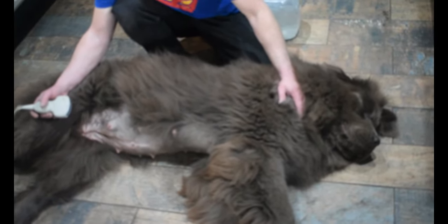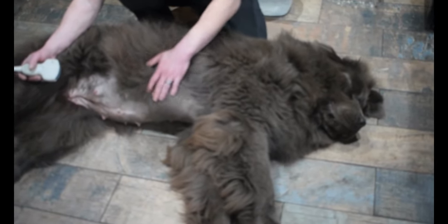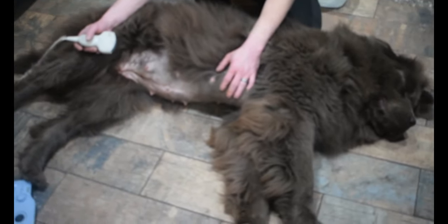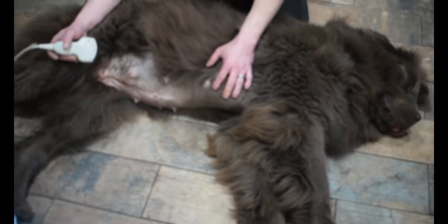So we have Monroe here, who, as you can see, is very relaxed. We're going to perform an ultrasound to see if she is in fact pregnant. Now, as you can see, she's had a lovely maternity cut on her belly there.